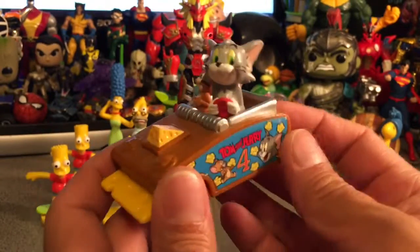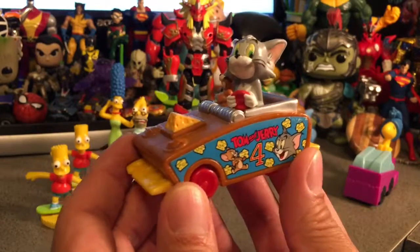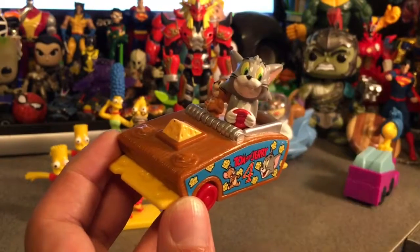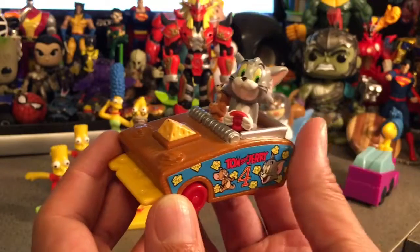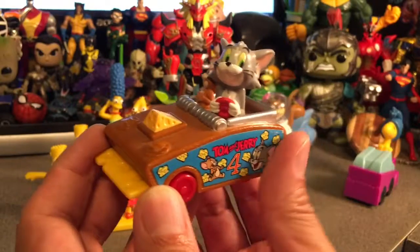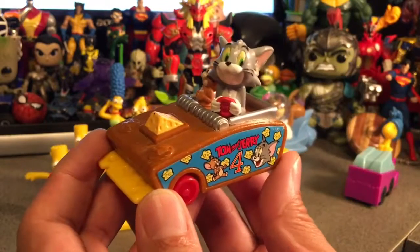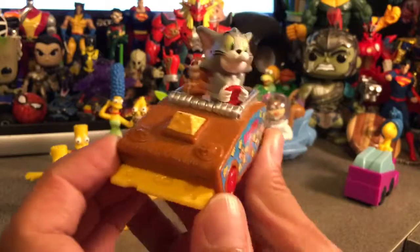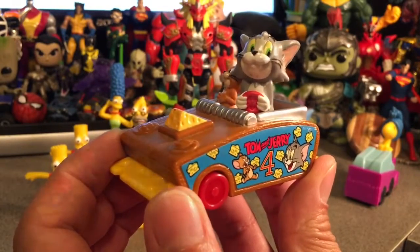Really nice. Tom and Jerry is one of those Saturday morning kind of cartoons for me, and a lot of entertaining cartoons with Tom and Jerry and their antics, as well as all the other cartoons that were shown in tandem with them, as Tom and Jerry were the headliners along with other retro cartoons back in the day. So a really cool Saturday morning childhood find there, and a really nice addition to the collection. Really awesome. Look at that.